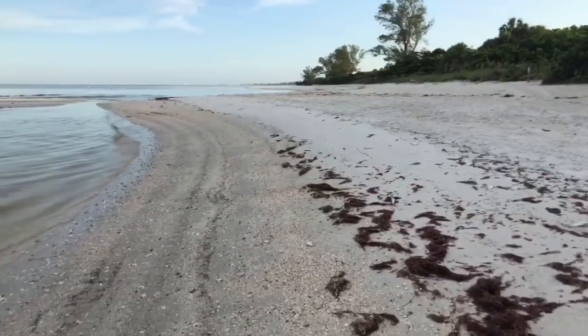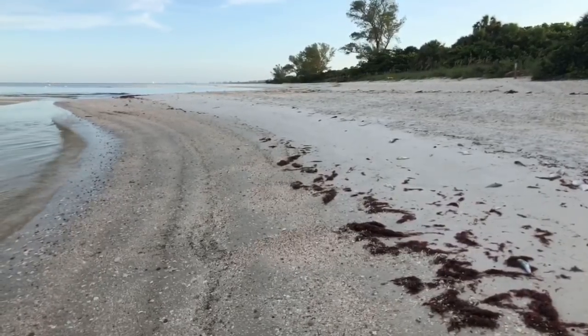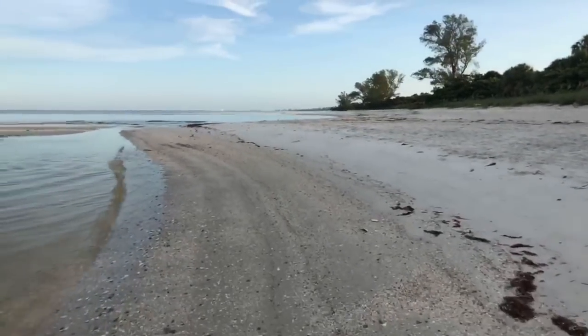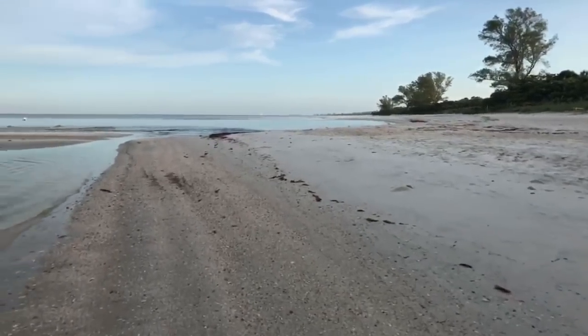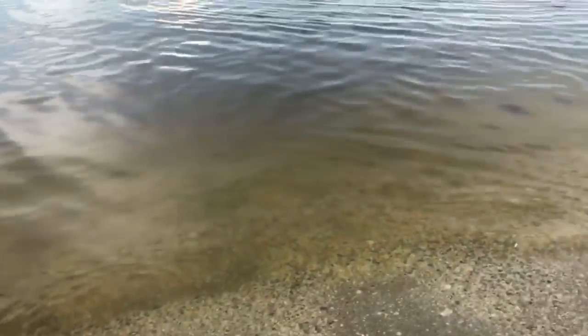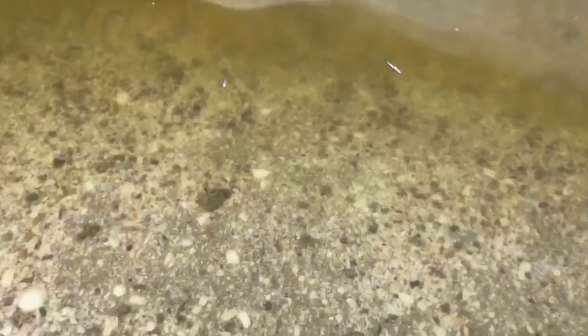I just haven't even thought about looking for any shells. It's been so disconcerting just seeing the beach in this condition this morning. And the water was just terrible looking. And this is gonna improve, trust me, it will get better. But seeing it like this just tears me up. Little dead fish floating around there.